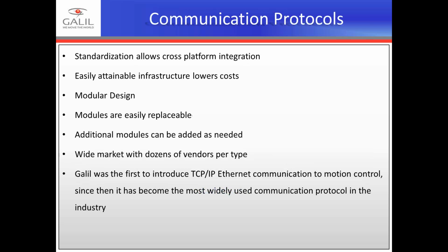Let's move on to communication protocols. Let's start the presentation here.